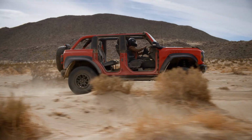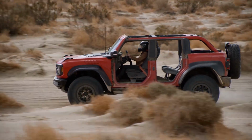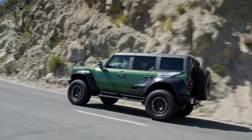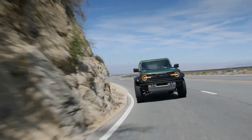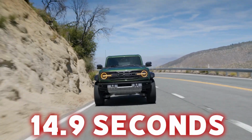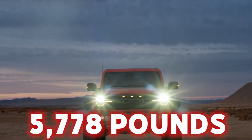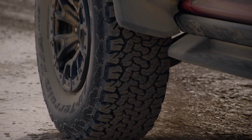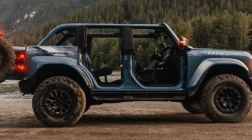When you're staring down a competitor at a desert race or trying to keep up on challenging trails, performance becomes critical. The Raptor accelerates from 0 to 60 in just 5.6 seconds, with independent testers achieving quarter-mile times of 14.9 seconds that put this SUV in sports car territory despite weighing 5,778 pounds with standard 37-inch BFGoodrich tires. Now, here comes an important benefit of this engine.